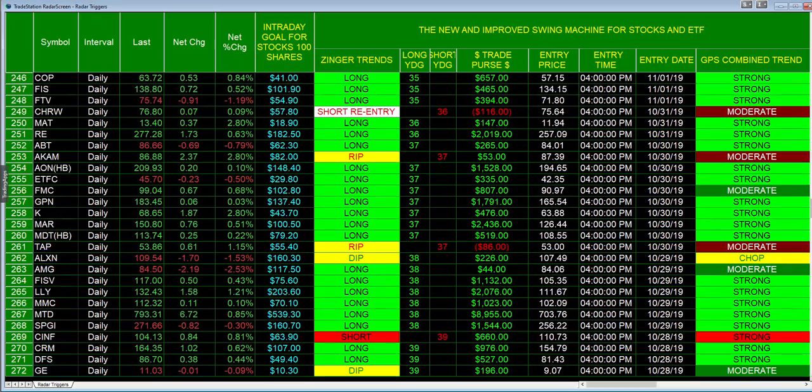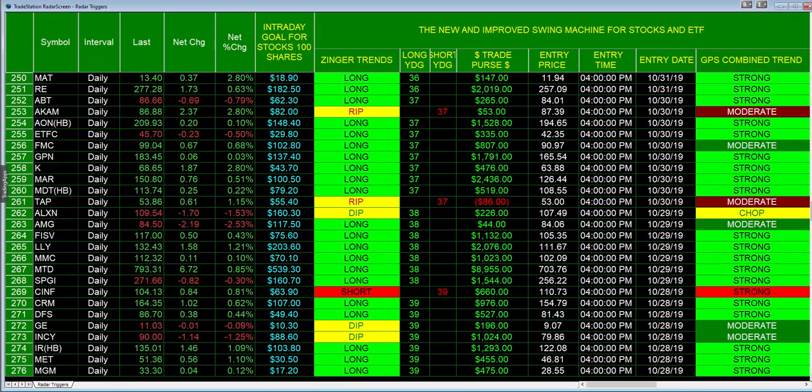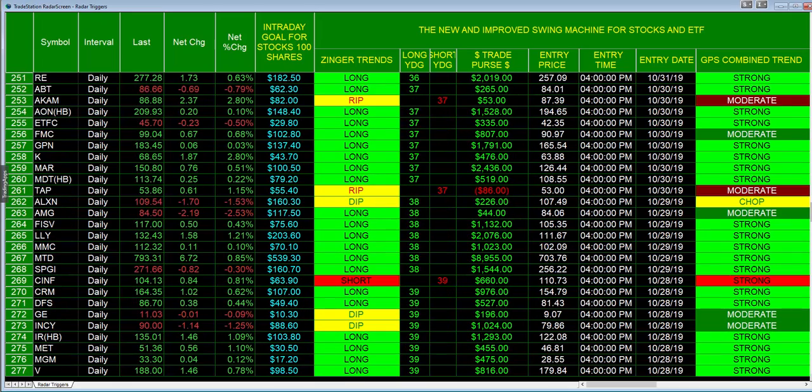This is what our Level 2 members get to see every night. They can sort it in any way they see fit. The easiest way is just to sort by date and see the entries of that given day. Look at some of these payouts. We're just 37 days ago. $1,100, $2,000. How about this one? $8,000. What is that? MTD, 38 days ago. If you had bought 100 shares, you'd be up $9,000.